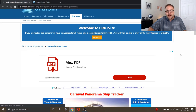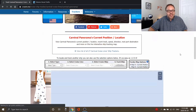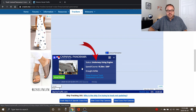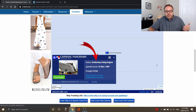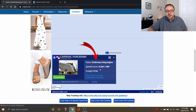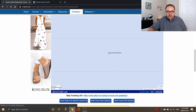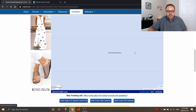Once you do that, it's going to load up information on the Panorama. You can find out all about the year it was built, its weight, its length, all that kind of stuff, home ports. And if you keep scrolling down, it's going to bring up a little window like this, and it's got a status, and it says underway using engine. So currently the Panorama is cruising along at a speed of 15.3 knots, and I'm just going to X out of that, and you can see it's out here in open waters, and it's got a little scale here so you can see the distance as well.